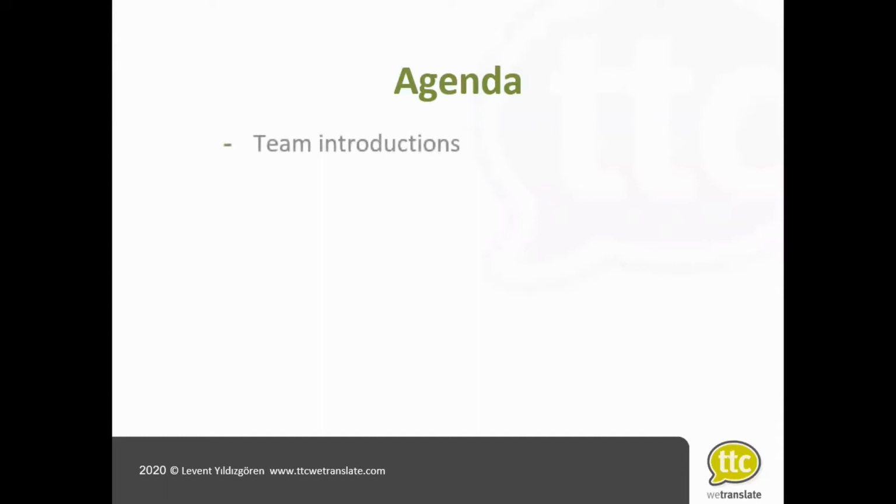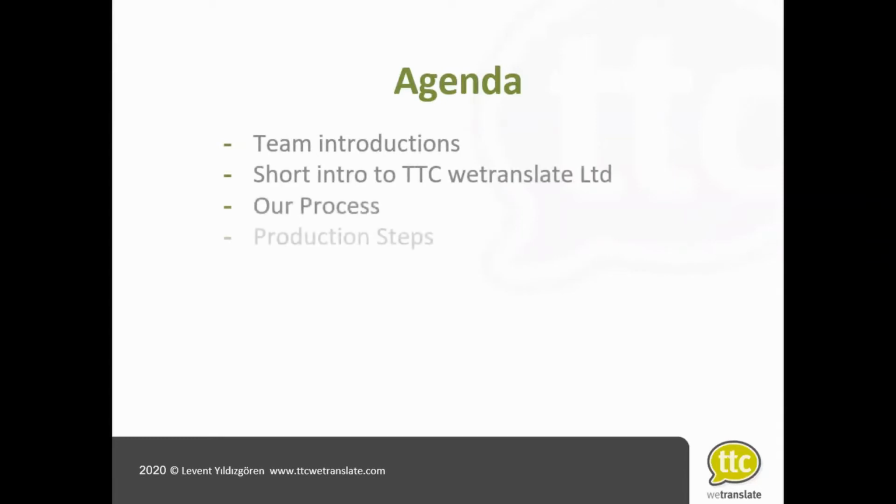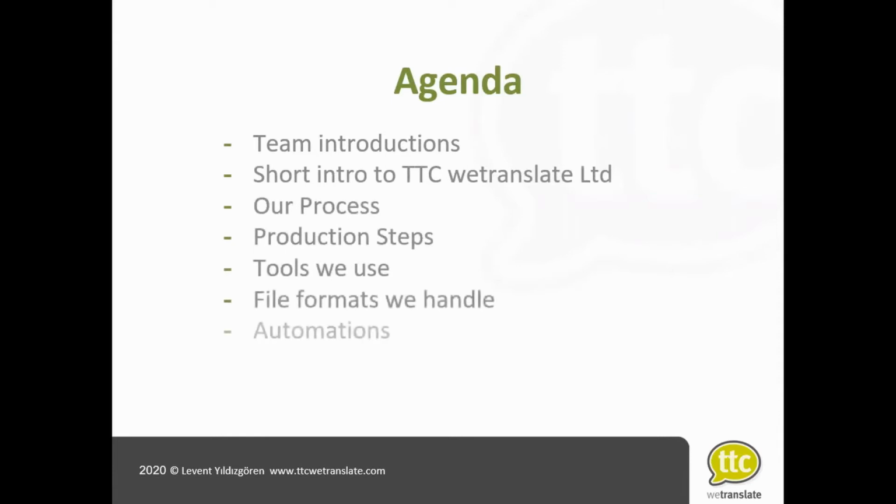The agenda: there will be a short team introduction, a short intro to TTC, our processes, our production steps, the tools we use, the file formats we can handle, and the automations we have.